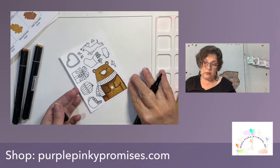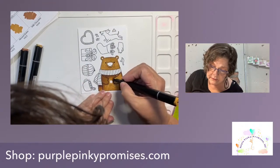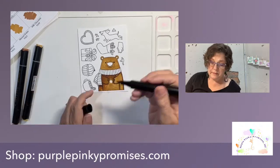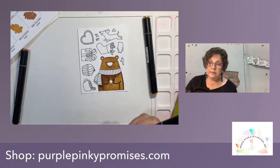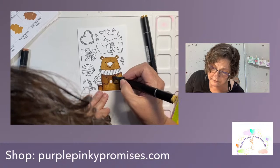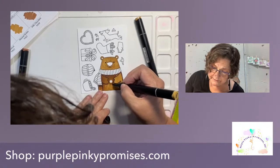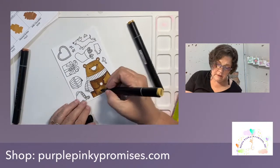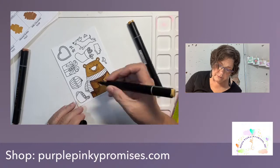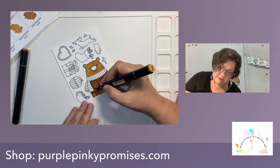I did get out of the lines there, but I'm not going to worry about it too much because I expect that. Take my light color here, blend it out a little more. Some more here. Take my medium color. I'm gonna let this out.